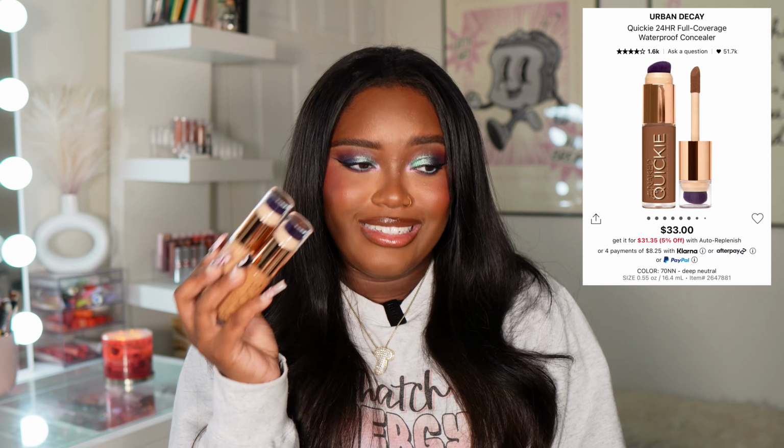When it came to concealers, I was kind of going back and forth. I was like, do I want to recommend Danessa or this one? And I'm like, which concealer do I reach for the absolute most, no matter what kind of makeup I'm doing? If I'm doing a light coverage, a medium coverage, or full coverage look, what is the concealer I'm constantly reaching for? And it is the Urban Decay concealer.